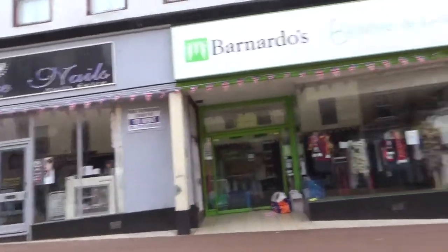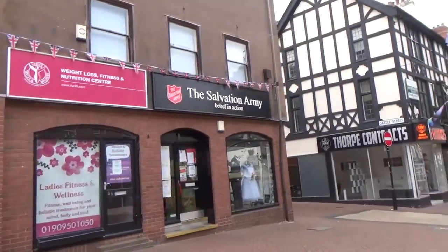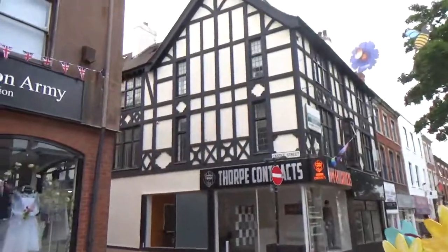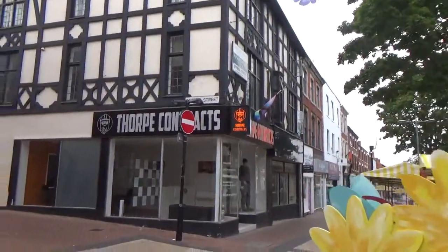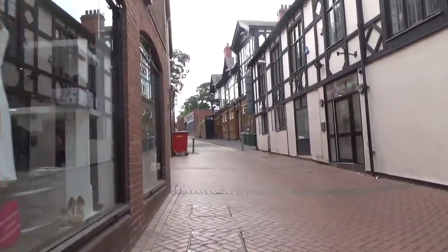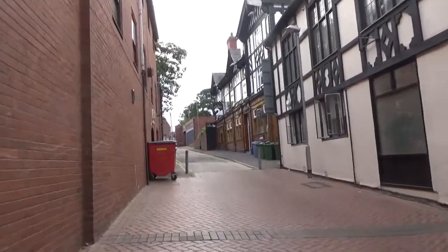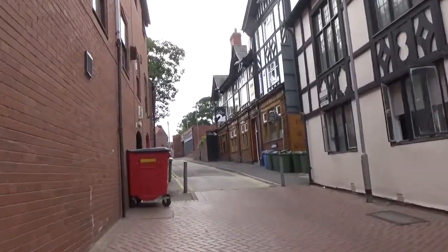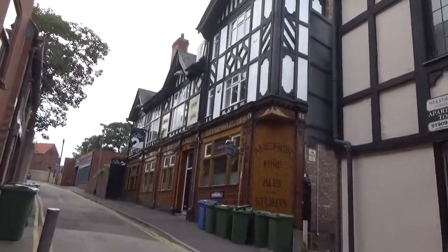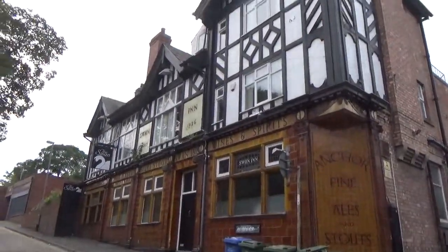See, post reset. Now I know this used to be an Army and Navy store. Now we got Castle Street, and I'm going to have to do some digging on it because I don't know if there's ever been a castle here or not. It just seems strange that it's called Castle Street. Got the Swan in here. Built in 1926 it says.